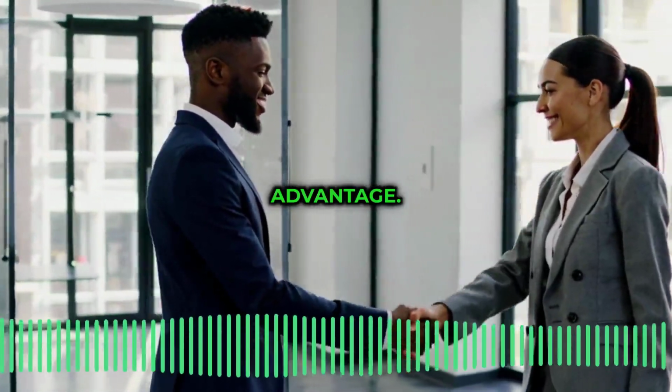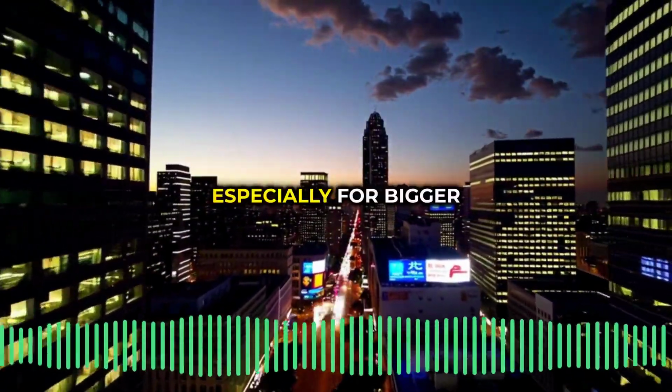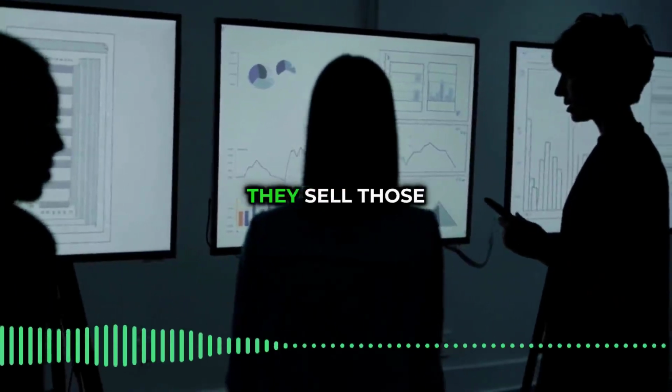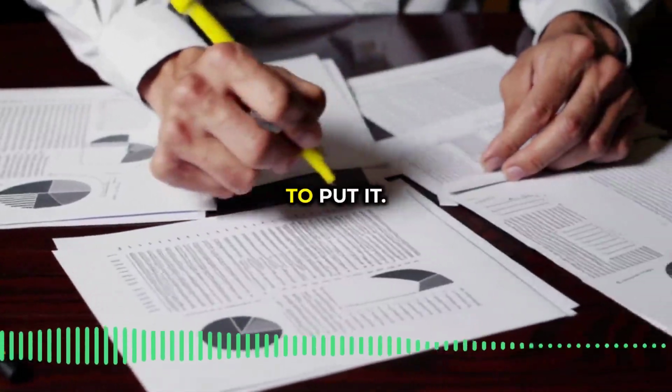Exactly. And that's a big advantage. They can minimize the impact on the price and keep things more stable, especially for bigger companies with a lot of trading volume. And it's also more flexible because the company can control how fast they sell those shares. So it's like having a little faucet they can turn on and off. Yeah, that's a great way to put it.